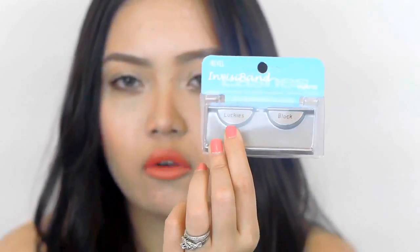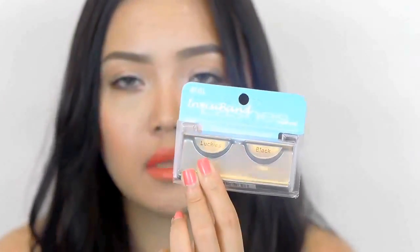The other eye product I've been loving are these lashes I'm wearing right now. They're from Ardell. They're the Invisiband lashes in natural. There's Lucky's written over it, so I don't know if that matters. But I love this. It's probably the best Invisiband lash I've used, or maybe because I just applied it right. I don't know. But I just like it. You can wear it every day if you want, and it wouldn't look like you're wearing lashes at all. I do love it, and I hope I'm still in focus.